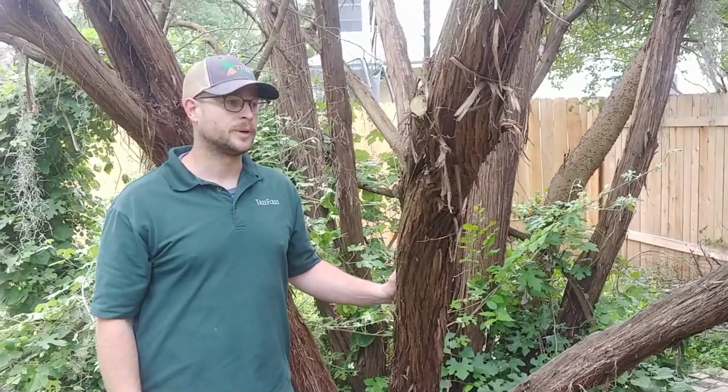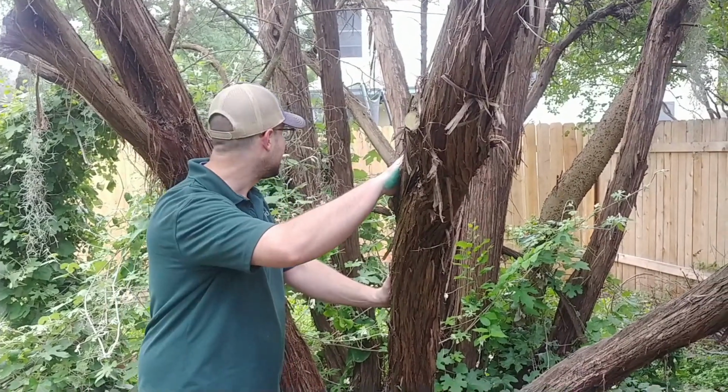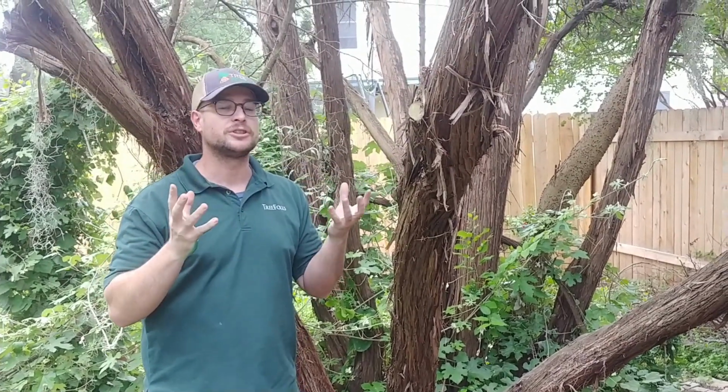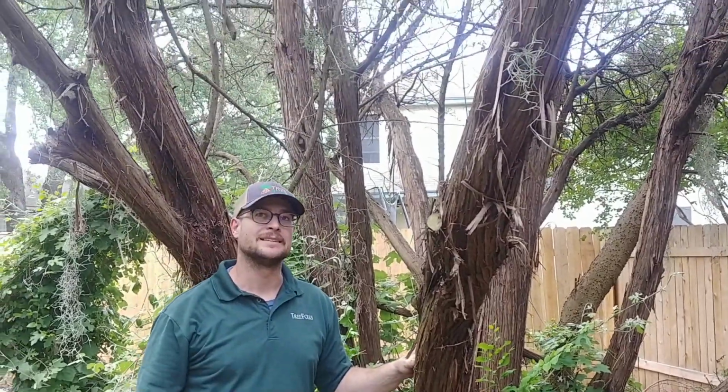So this Ashe juniper is growing in a very stereotypical fashion for one of these trees. You can see it actually has eight distinct trunks coming out of the ground. They often separate like this, making kind of a vase shape, but it ends up being a large dome-shaped tree that has an evergreen canopy.